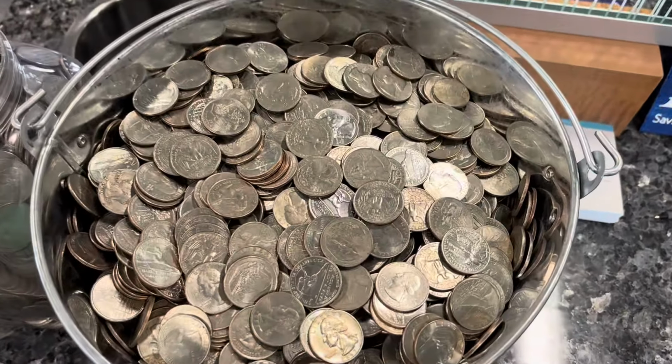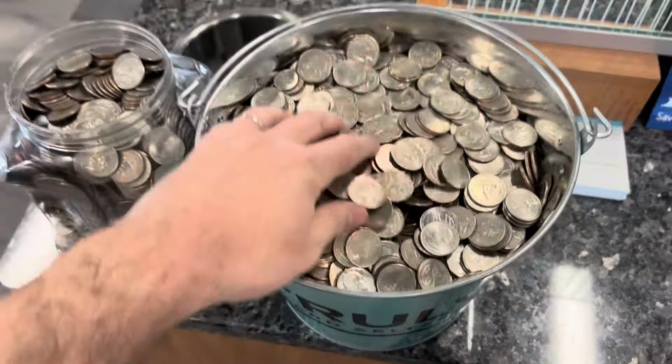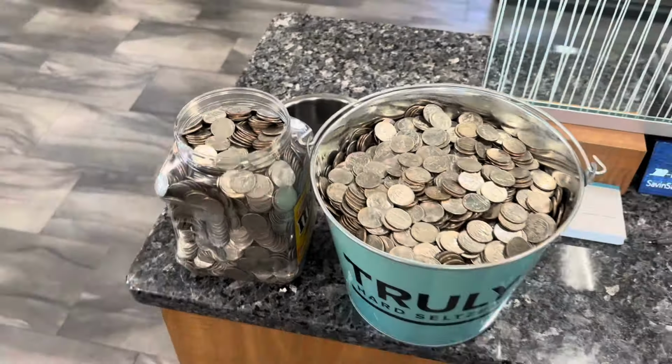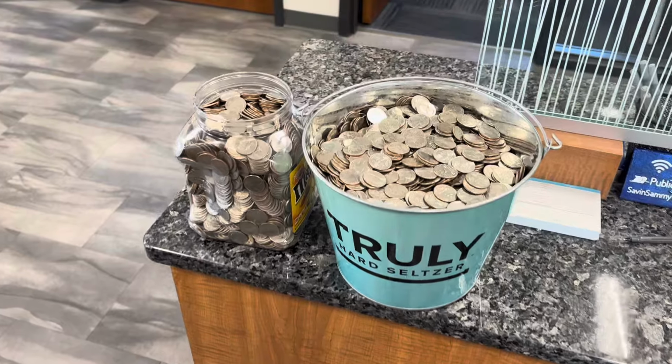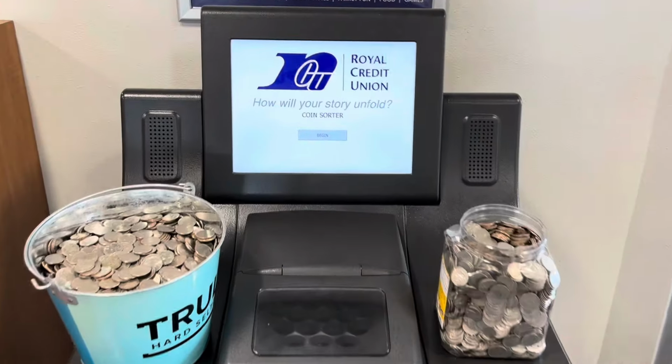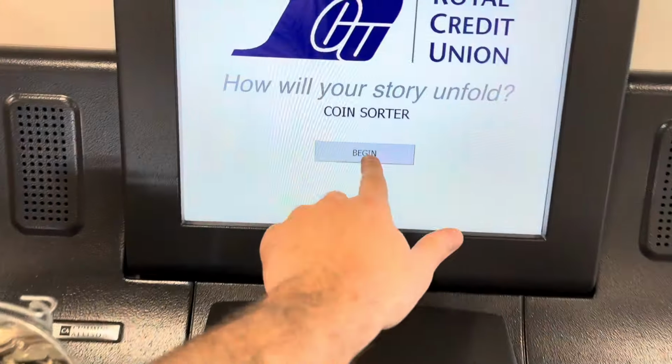All right, guys, super excited to come at you today with another monthly quarter cash in. These are the quarters from my vending route. Now, there are a few nickels and dimes in here as well, but let's go ahead and jump into this thing.